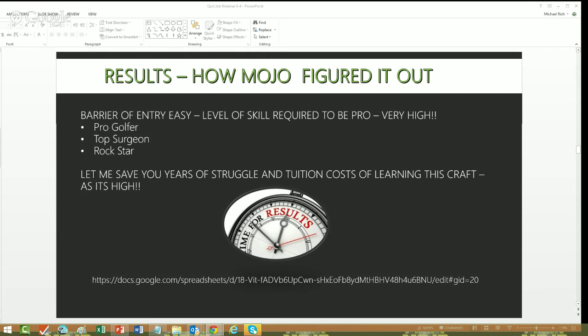Okay, a rock star. Play the guitar your entire life. Go town to town, small shop, until you become a rock star. Those guys have been through hell in order to do what they're doing. Okay, so I'm going to save you years of time and struggle and tuition costs of learning this craft. The skill level is very, very high. Okay, I'm going to show you a couple of things I've learned.